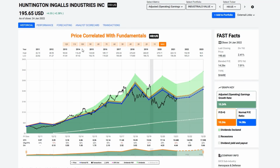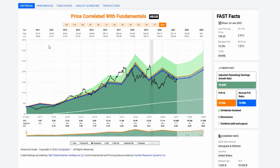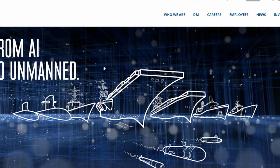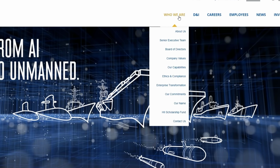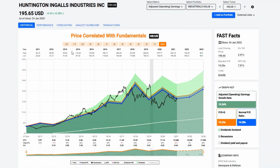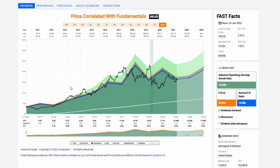The next one on the list is Huntington Ingalls. It's an aerospace and defense company in the order of Lockheed Martin and General Dynamics, et cetera. You can go into their corporate website and see that artificial intelligence is a big deal for them. You can learn all about the company by going into their website, but it's not as well known as General Dynamics and Lockheed Martin and some of the more prominent ones.